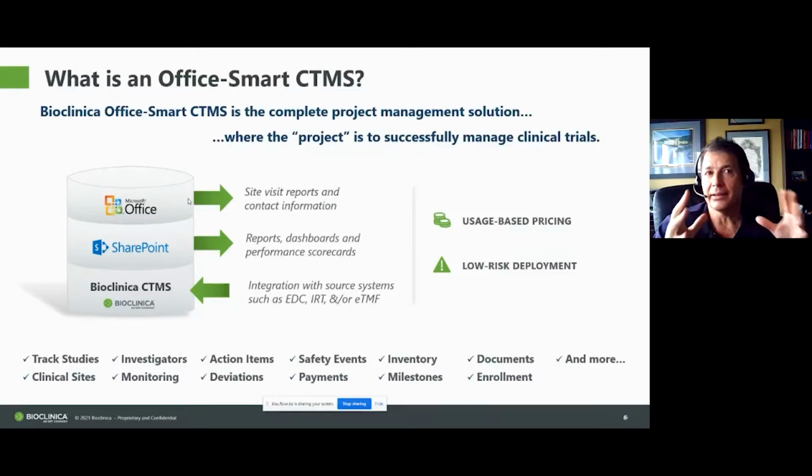Instead of spending 4 or 5 months implementing a system, we can give you a best practices system and not charge you for that consulting engagement. So that's what we do today. We give you a best practices system and have you up and running within 3 weeks.